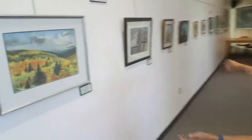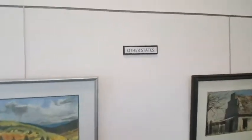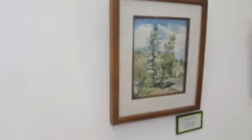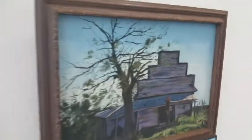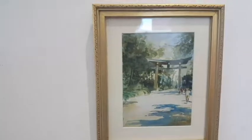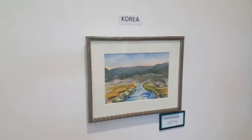These next few paintings were painted either on location or from other states. Colorado, Texas, Yellowstone National Park in Wyoming. Here was a quick one I did actually in my room after I visited a temple in Tokyo. This was painted mostly on a train ride in South Korea.